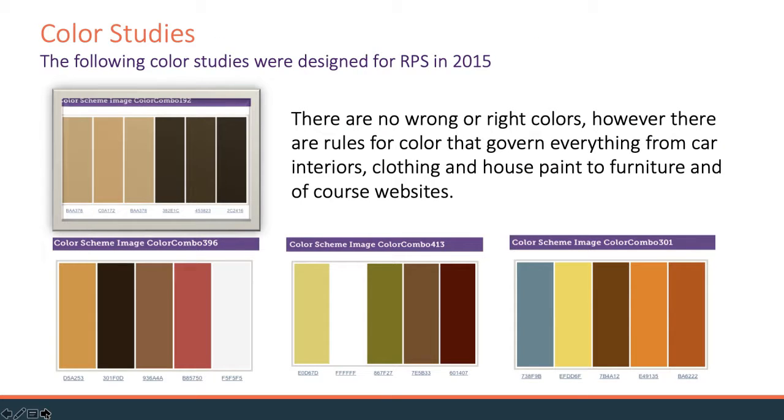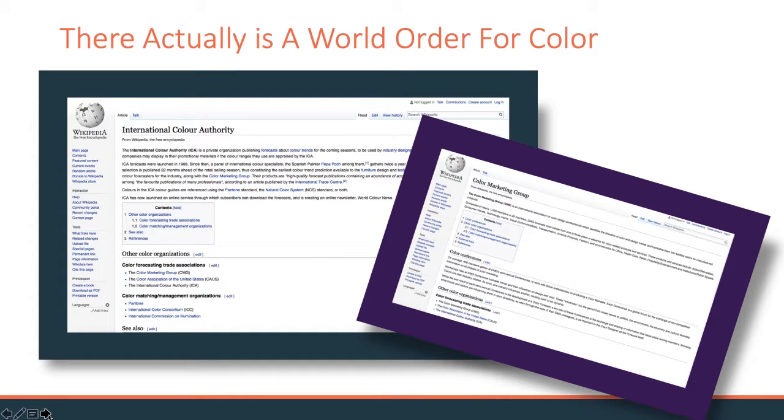So how does this come about? What makes something look current and something else not? If we look at something as simple as color, the following color studies were actually designed for Renaissance in 2015. There are no wrong or right colors. However, there are rules that govern color, and a lot of people don't understand how important this is. There actually is a world order for color.